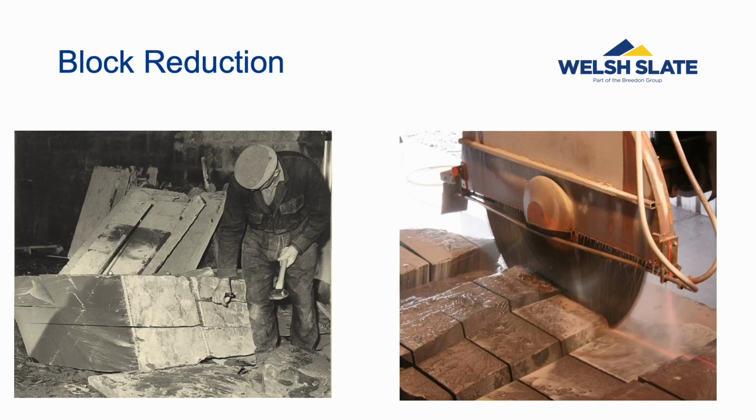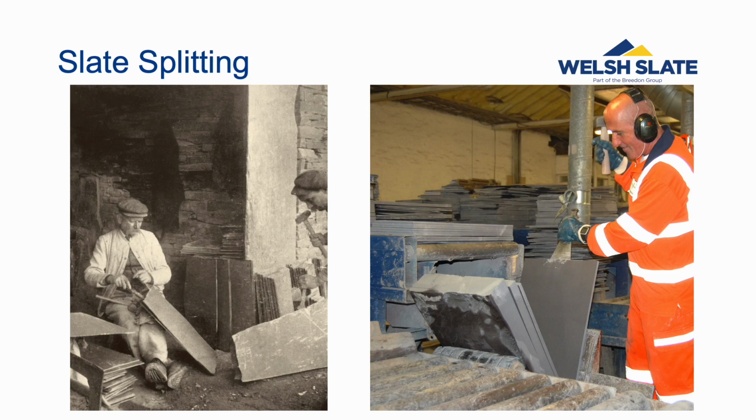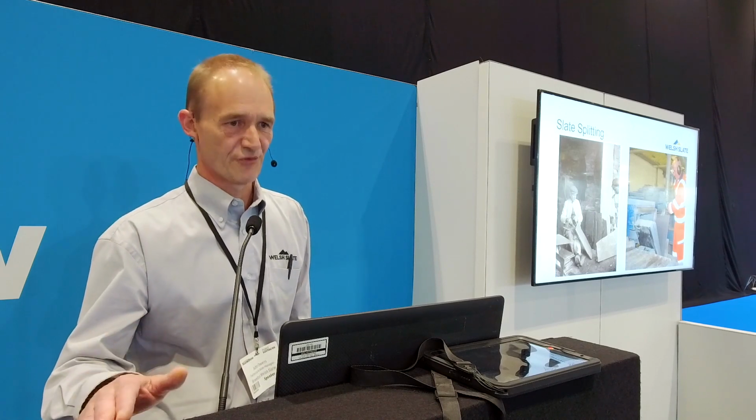Blocks would have traditionally been reduced with chisels, block and feather, gudgeons, various tools that the men would have used. That's been replaced by diamond sawing, 900 mil diameter diamond saws, which slice those blocks up to handleable sizes. Slate splitting. The slate splitter you see in the old image would probably find a lot familiar in the modern image. There's not a great deal that has changed in that. How his materials are delivered to him has changed, but the actual process is basically identical. We manually split about 65% of our slate. As you see there, we have also got automated splitting, whereby a machine tries to replicate what the man does.